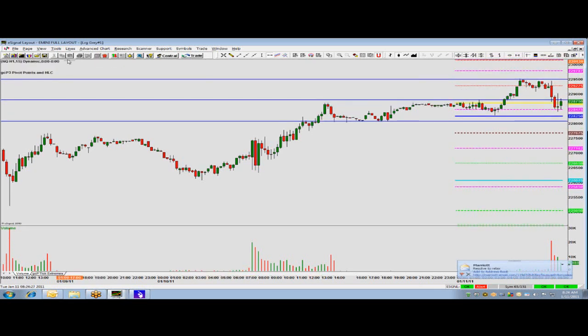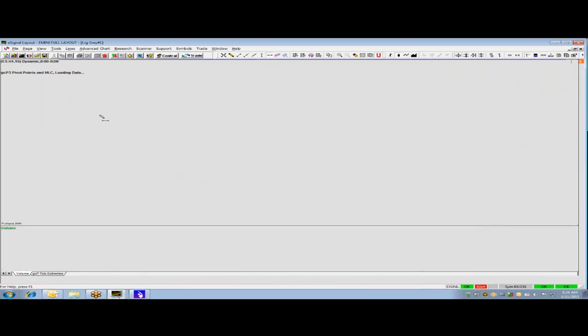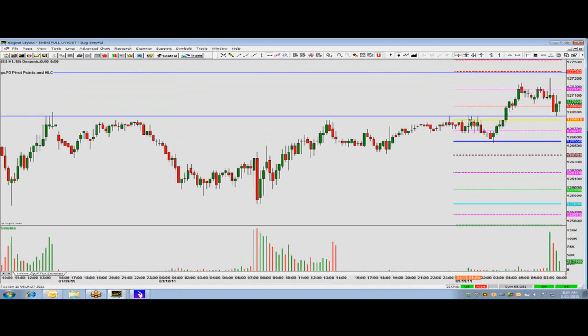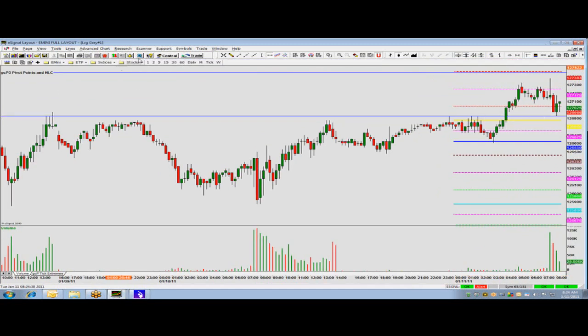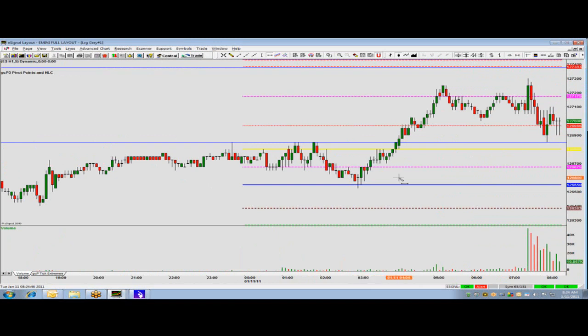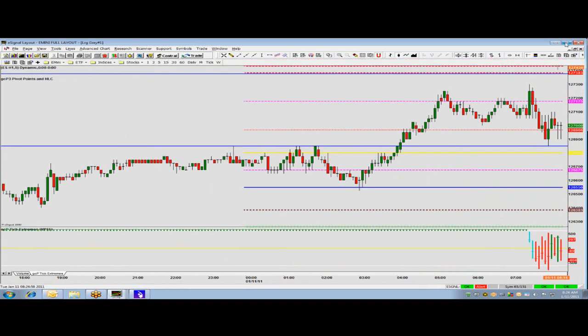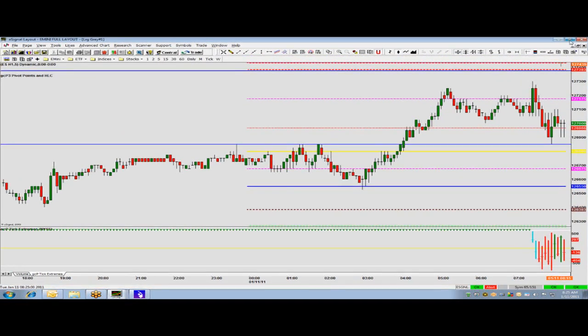And here's the hard part: now take that and look at this picture. Look at the 5 minute of the ES. Okay, here's my ES. The 5 minute of the ES looks really quite nice. I came down to this base. I've got 2 retests on this base.